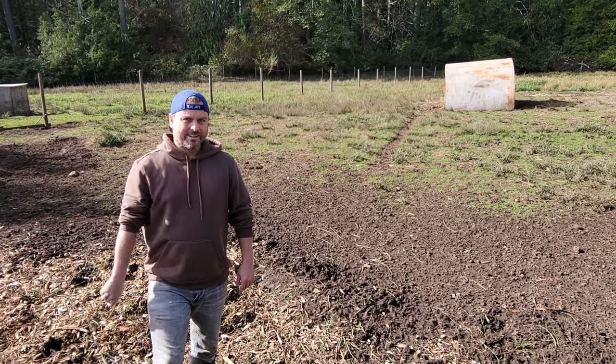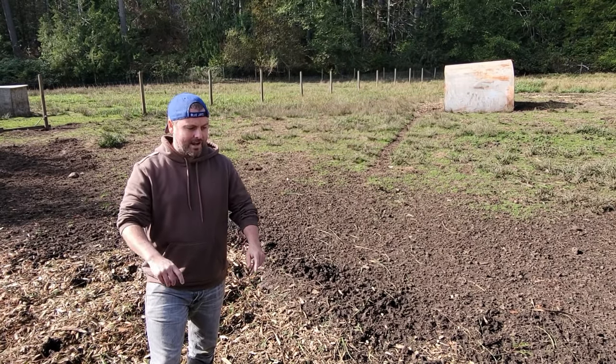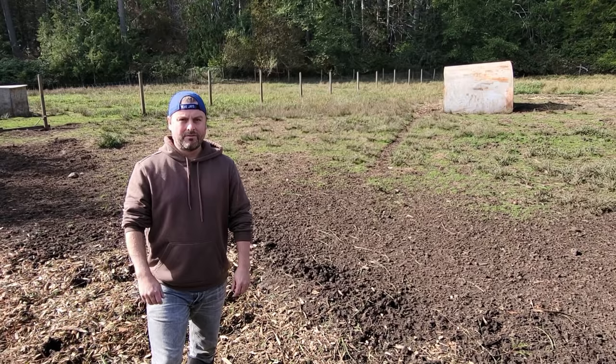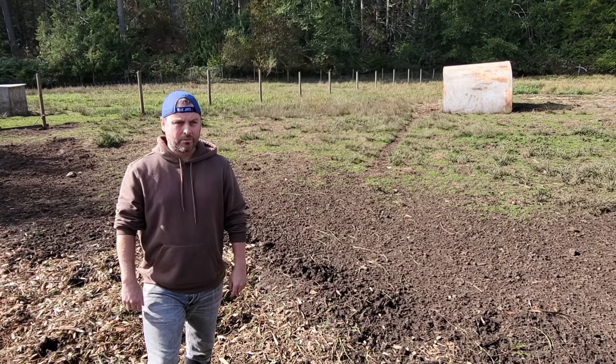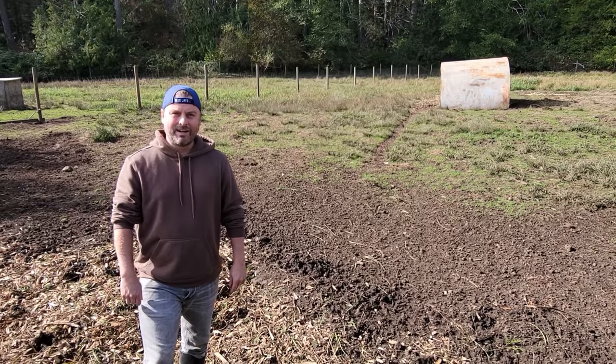Okay, so we're back. We just checked in on the other piglets this morning, and the second mom has put a bed together here of grass, which is exactly what the first mom did right before she had her babies. So maybe today, if not tomorrow, we'll have another set on the way.